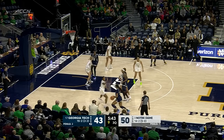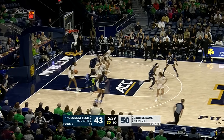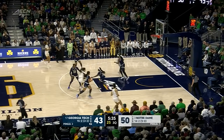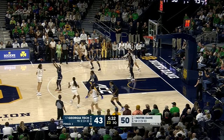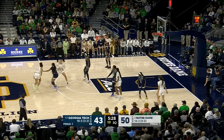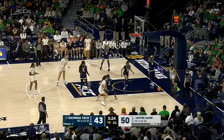And the crowd now is getting more involved. Shot clock winding down. Dunn with the miss. King with another board. Citron doesn't have numbers. Waited for some help. Good decision. Didn't try to force the shot. I feel like that's what Notre Dame has settled into in this third quarter, Pam. They're not trying to force it anymore.